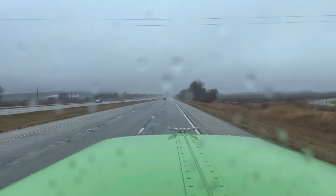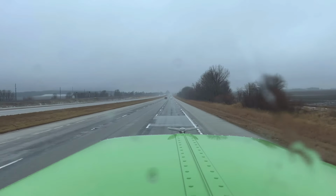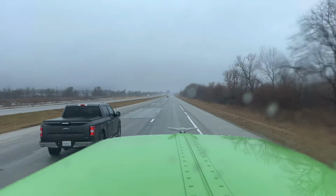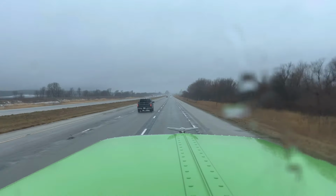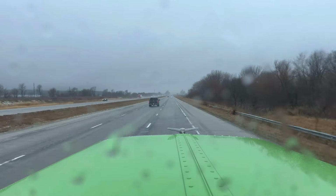Number two, we had the weight. You gotta have the weight. If you're super light, you're gonna be slipping and sliding. Which we had the weight, and we were able to get a lot of the weight up on the drives. So we're almost at capacity. So we had that covered.